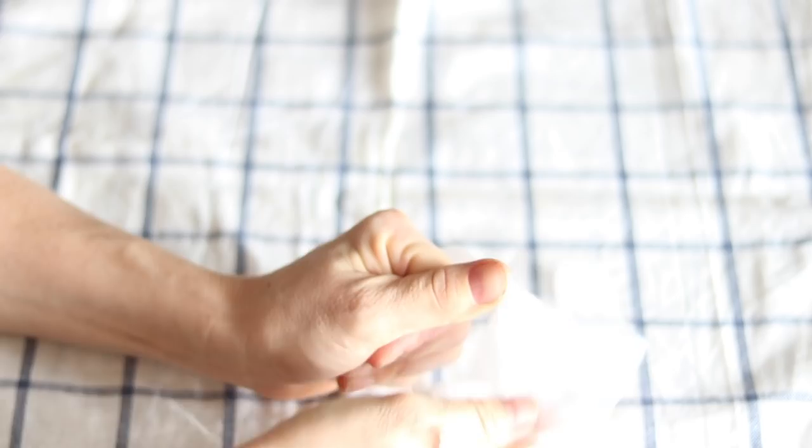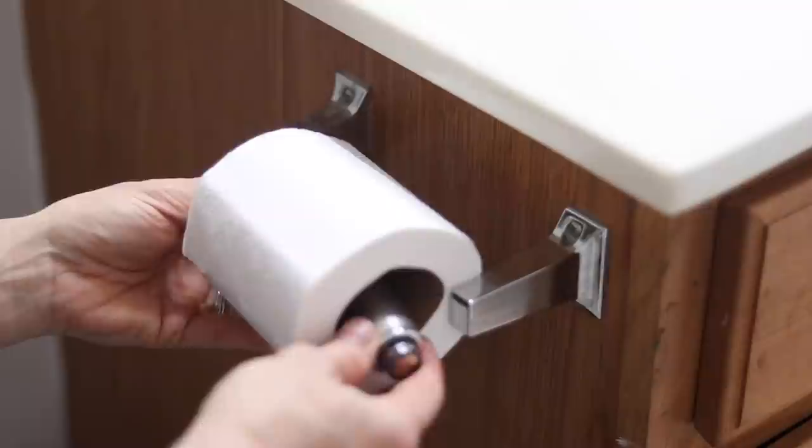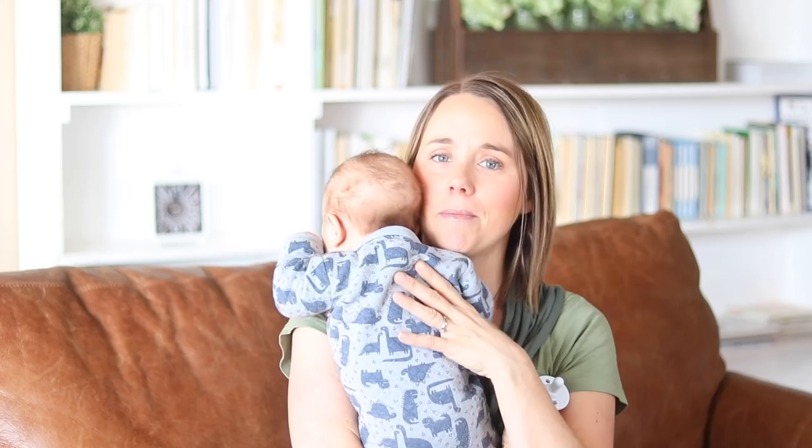Number 13, this is another way that you can freshen your bathroom. This is called the toilet paper roll diffuser. Put a couple drops of essential oil inside the cardboard of your toilet paper roll, and that will help to keep your bathroom smelling nice.